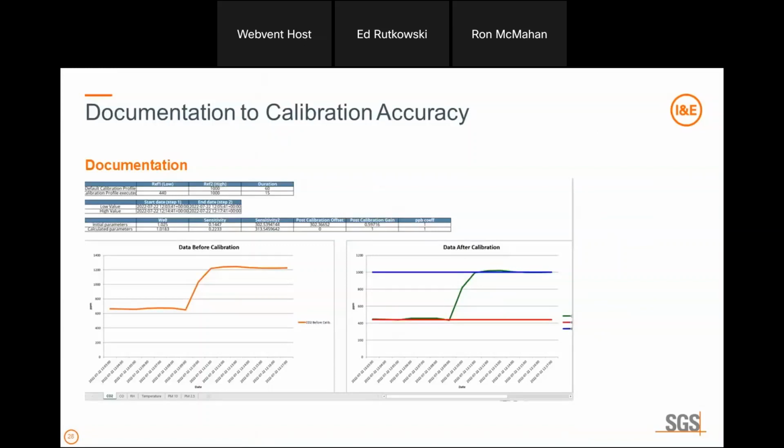So this is our documentation file for every single compound that we calibrated, with or without a reference, or with test gas. So we literally have the data showing before the calibration. Remember, we stored that data. And then we show the data after calibration. So this is CO2. When we got to this instrument on the 1,000 ppm, it was reading 1,200. So it was just above 20% inaccurate, reading high.